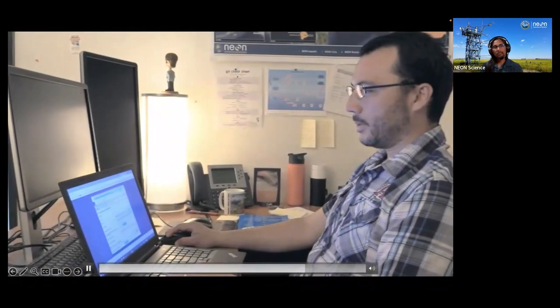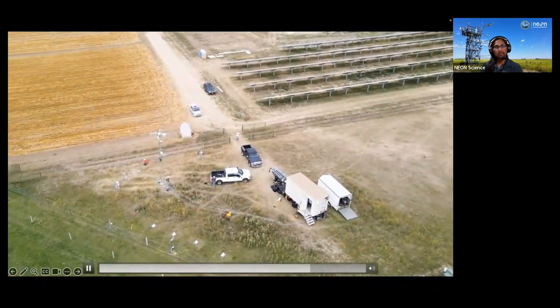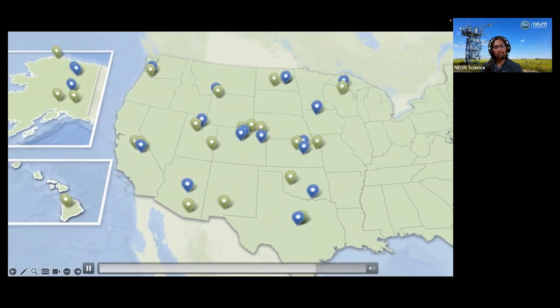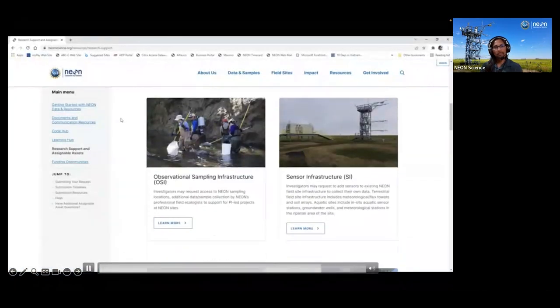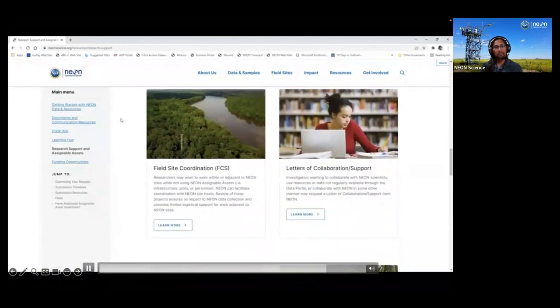Researchers can easily download MDP data or use NEON's processing algorithms so that the data collected at the MDP site is comparable with NEON terrestrial and aquatic field sites across the U.S. Through NEON's Assignable Assets Program, researchers can easily request an MDP in support of their own research programs.